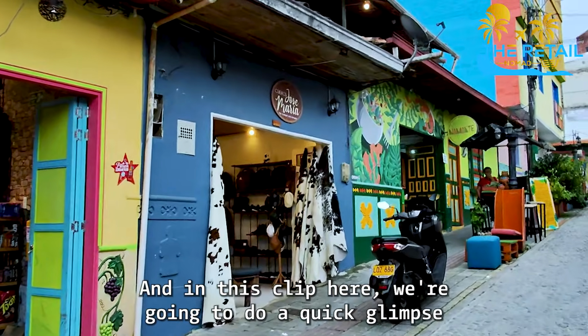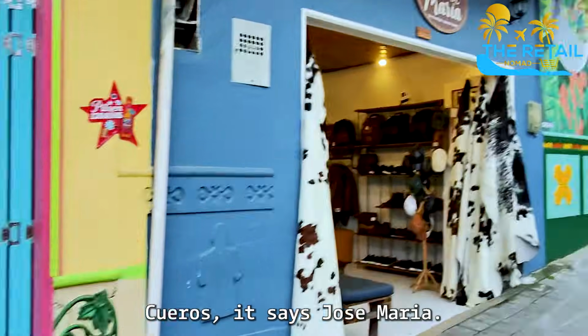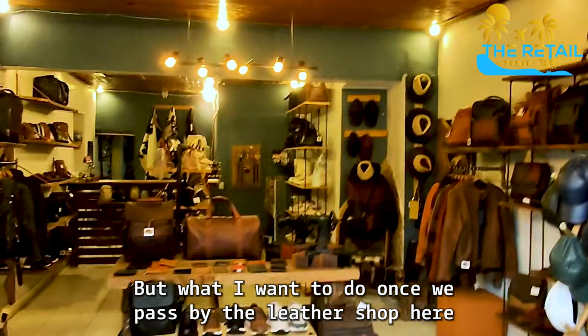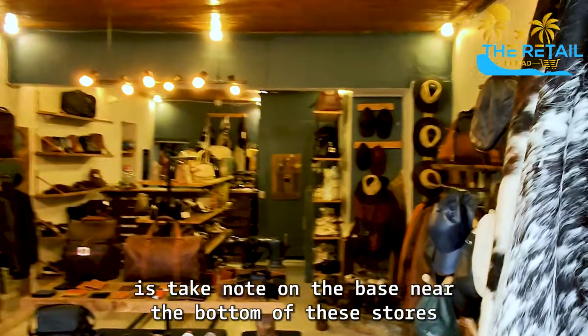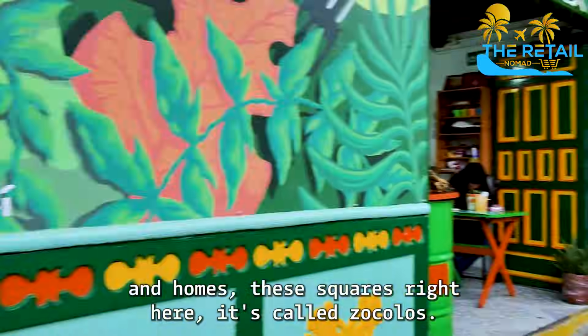And in this clip here, we're going to do a quick glimpse inside of a beautiful leather shop, which is Cuero. It says Jose Maria. But what I want to do once we pass by the leather shop here is take note on the base near the bottom of these stores and homes, these squares right here.